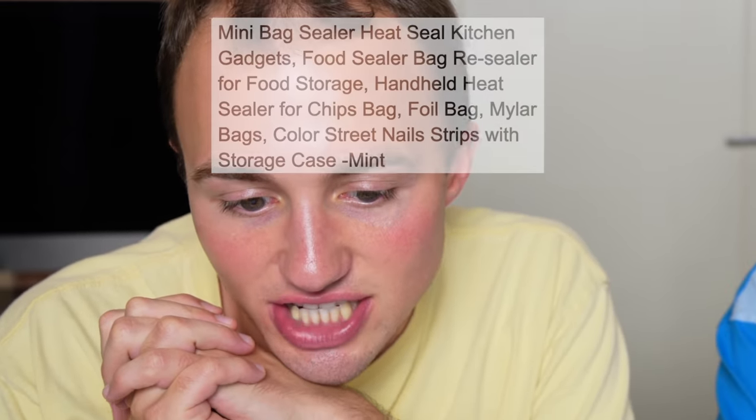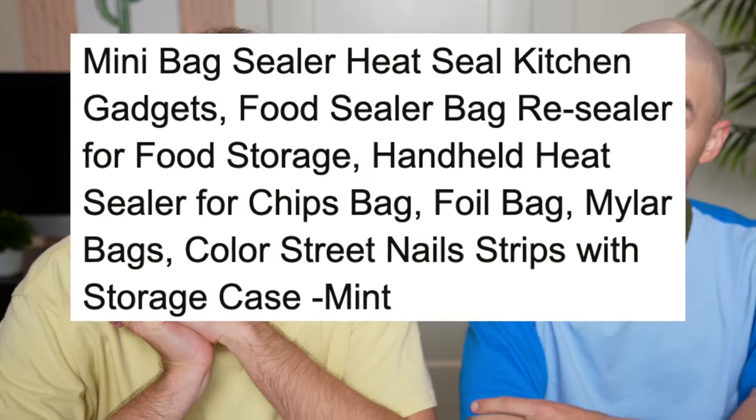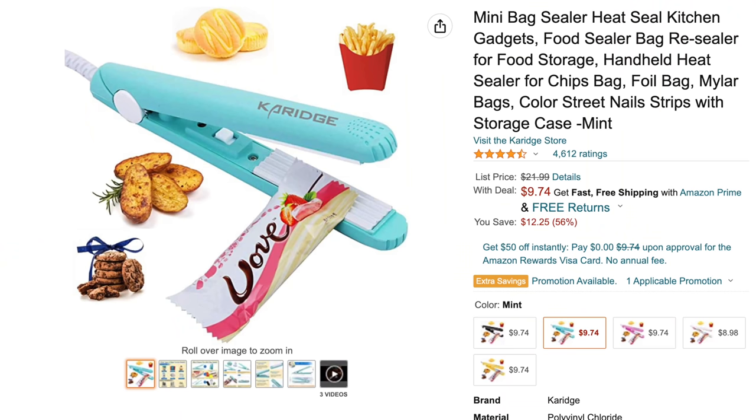Now we have a mini heat sealer, kitchen gadget for food storage, a handheld heat sealer for chip bags, foil bags, Mylar bags. So basically this is a glamorized hair straightener. You could do this with a hair straightener.